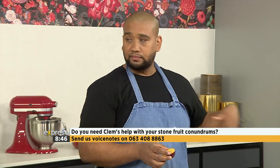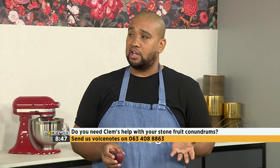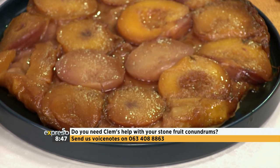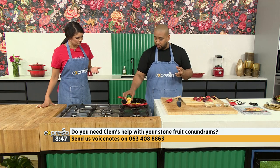I like presenting these with the cut side facing up. Okay, so you're going skin down first. Skin down. You can see the one that we've done a little earlier has cut side facing up when you present it. But today I'm gonna show you another way. So all you're gonna do is cut side facing up. This is such an easy recipe to make.